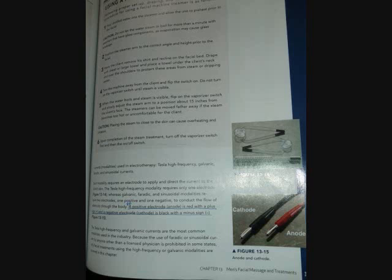Under the Tesla high frequency machine, what we have is the third paragraph, first sentence. Let's highlight that. What are the electrodes for high frequency machines made of? They are made of glass or metal. Highlight that. Now jump down to the caution.